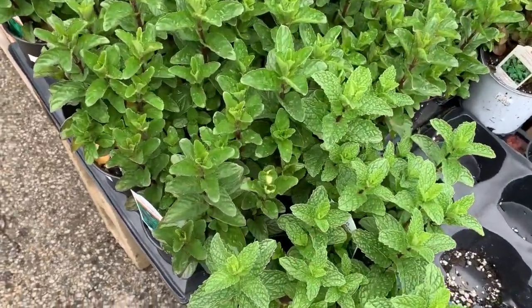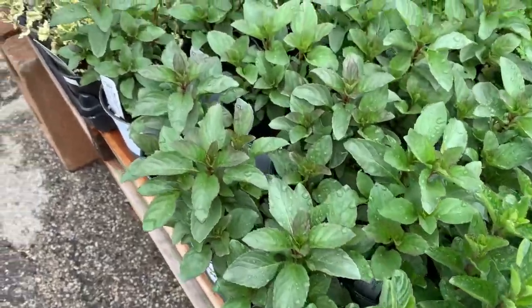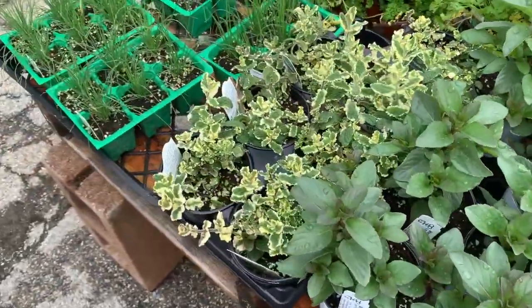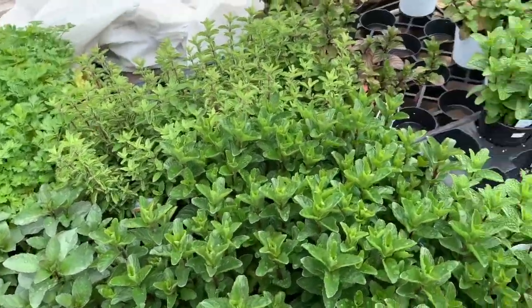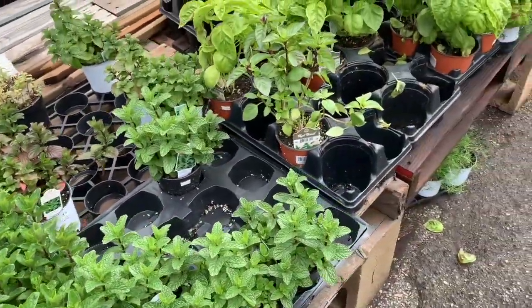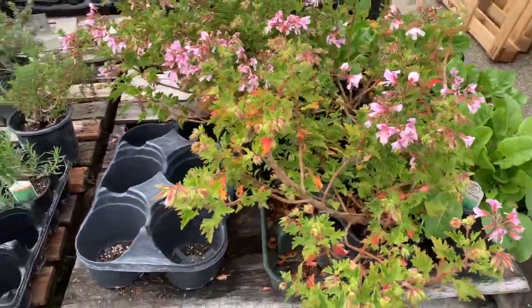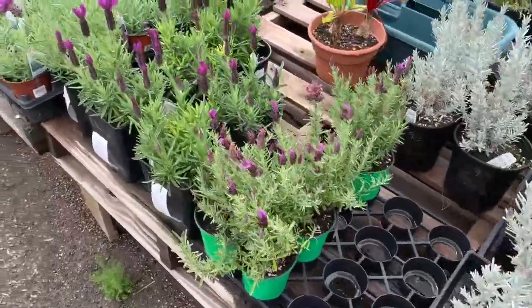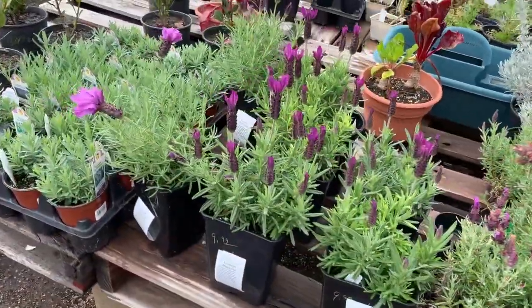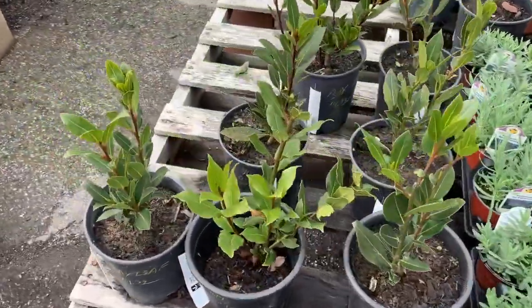And look at that mint. If you do mint, it's best in a container. Once you have it in the ground, as I'll point out at my home, it's never going to go away. Those beautiful lavender blooms, bay tree.